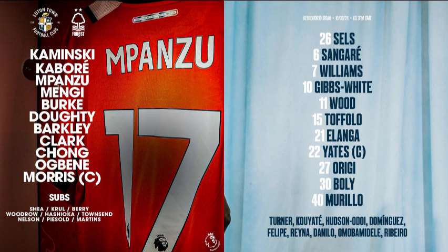Forest play the ball back to Toffolo, the left back. Down the line it goes towards Ilanga. Infield to Wood. The return ball, Ilanga caught, but he managed to get to Gibbs White. That was a sharp turn away from Mengi, and then Gibbs White gets a free kick. Certainly looked to make the most of that, and a yellow card has been shown.